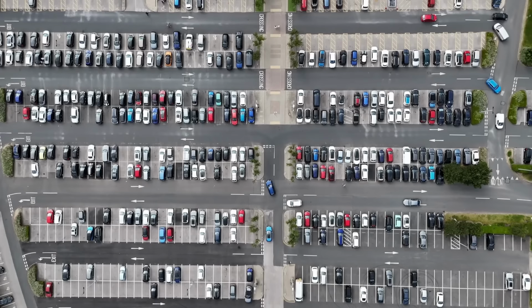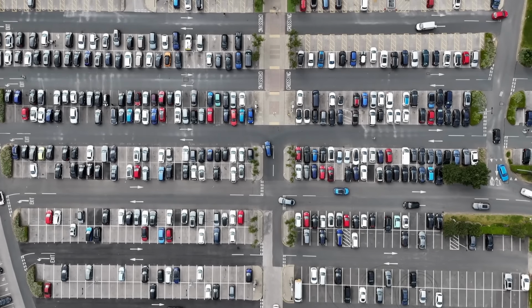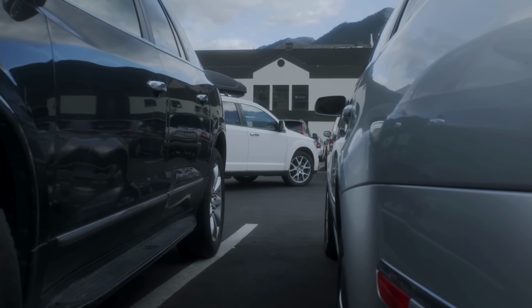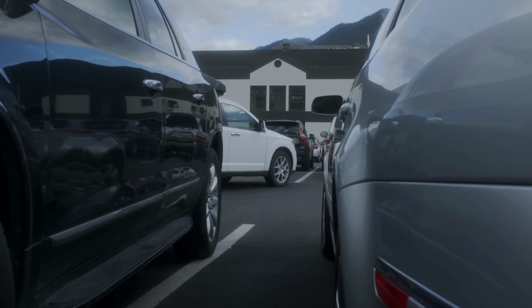Think of it this way. The back of your car swings in the opposite direction of where you're turning. So the tighter the spot, the more straight line clearance you need before you even think about steering. Give yourself that room and you'll never clip another bumper in a parking lot again.